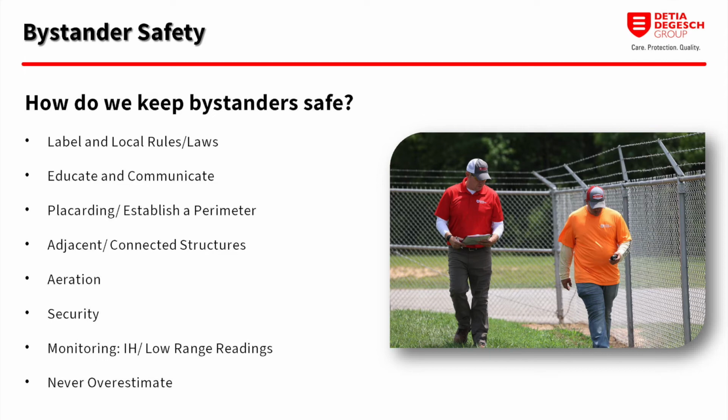And then we've talked a lot about monitoring, IH low range readings. Really, I can't express to you enough how important that is from a bystander safety perspective. Make sure that you're taking these readings for every fumigation at your facility and documenting them and mitigating the risk from the fumigants.